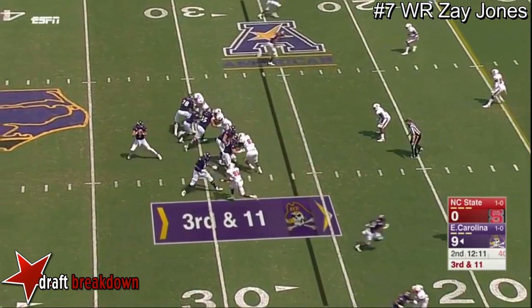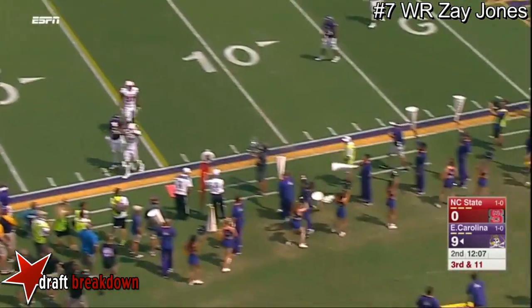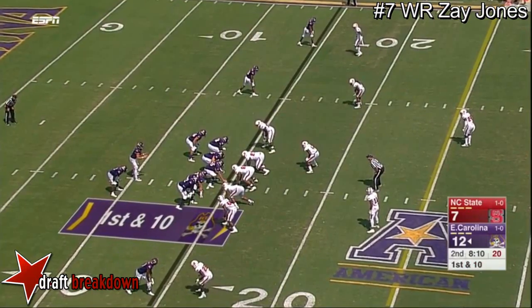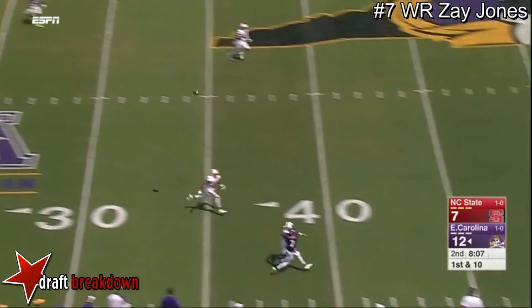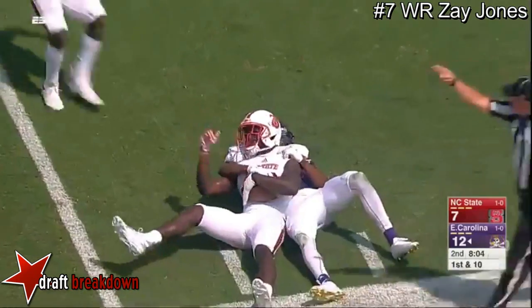James Smith-Williams also in there for the Pack. Now the pocket collapsing again. This is a throwaway. Smartly done. And QB. They certainly have wanted to dry out, and they are. And this is an interesting little battle. As that pass is picked off. Trying to force it into Jones and the one-on-one.